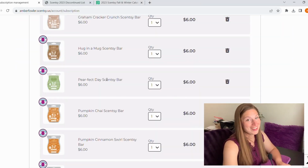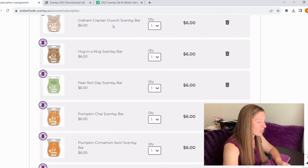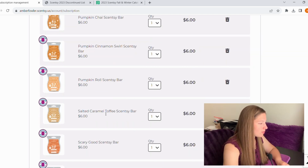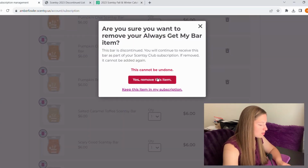Y'all. This is why you get a Scentsy Club, because, oh my gosh, I would die. Those are such good scents. These two and sugar cookie are top tier for me. That's insane. Okay. We saw pumpkin roll and salted caramel toffee. I'm just going to double check. Pumpkin roll, salted caramel toffee, scary good, which is down here too. So scary good. Let's take that out. Yes.